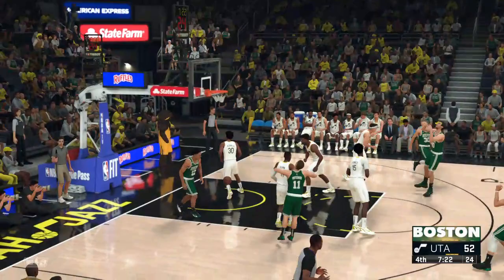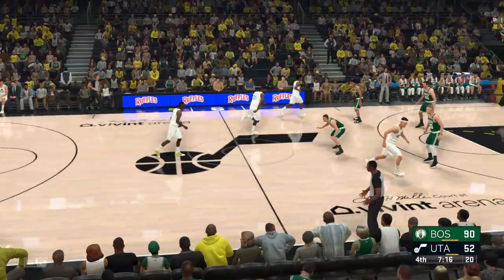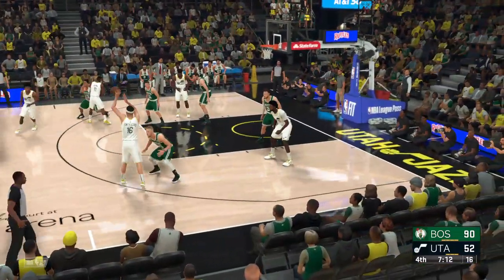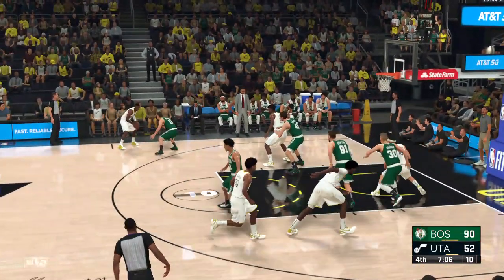Now Brogdon makes it off the glass. 11 points for Malcolm Brogdon. And with the lead, I like the strategy here. Continue to get the ball to guys who can do something with it. This is when good players really get after it. He can sense that they're reeling, and he's going to put his foot on the pedal.